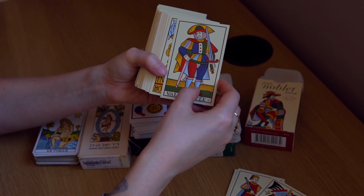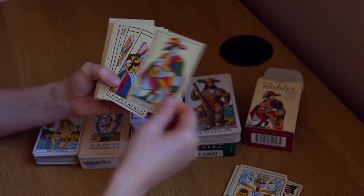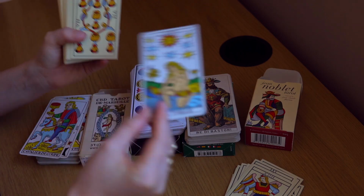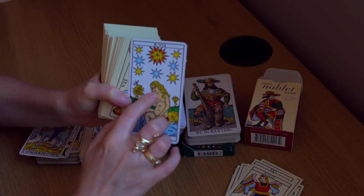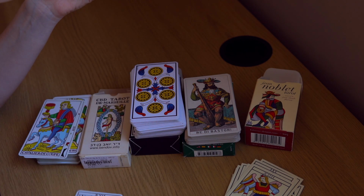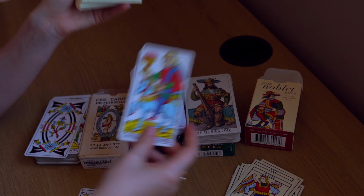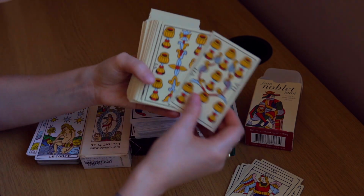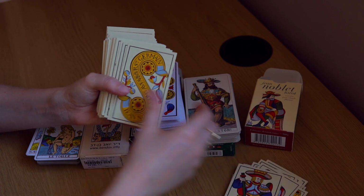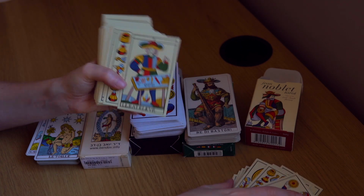The characters are more melancholic in this deck, as you can see. They are more like suffering. In the CBD Tarot de Marseille, the characters have more of a pleasant face. You see, they're a bit smiling, so it will not be so dramatic. But here we have depressed characters. They're very depressed. But again, this is a symbolic deck, a wonderful deck for beginners.